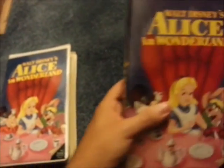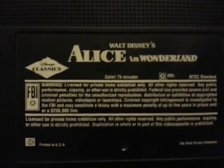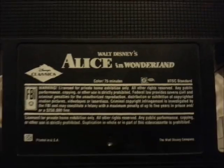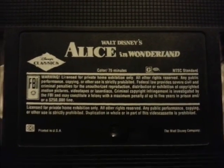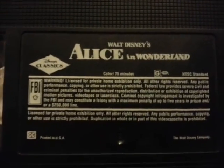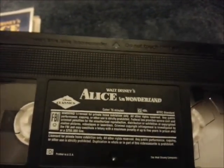Now, one interesting thing about this tape, because it has the green FBI warnings instead of the red FBI screens, just like my much later pressing, because it says Walt Disney's Classic rather than Walt Disney's right here. Want to know why it has the green FBI screens instead of the red FBI warnings? I'll tell you why.